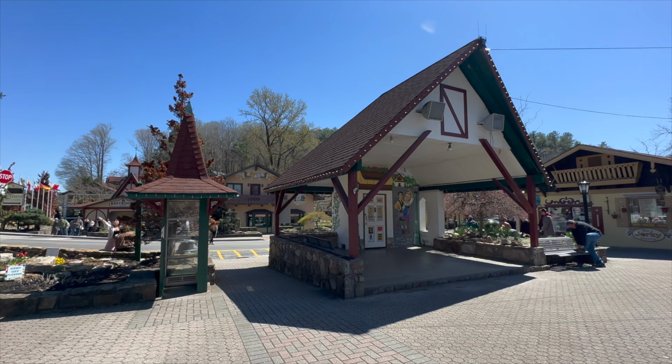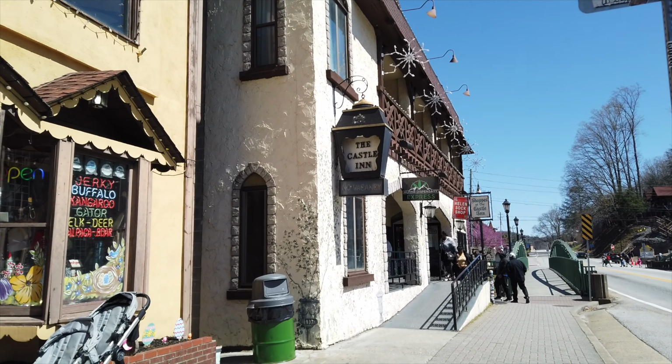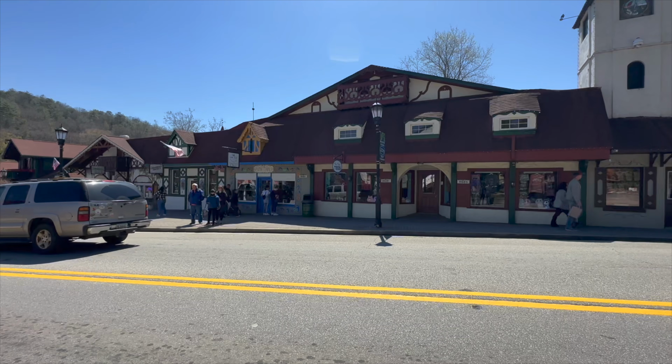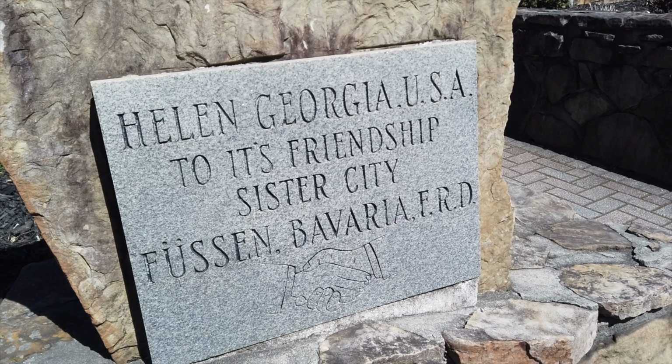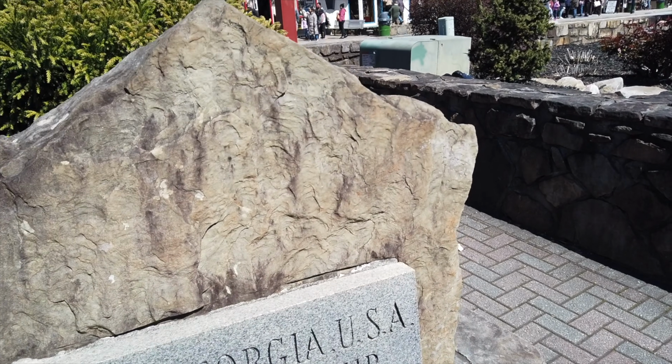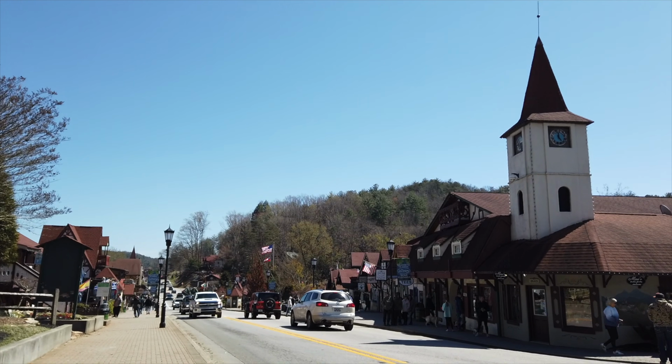As you make your way across the city center, it's like a grown-up Disney World, with countless shops selling everything from German ware to fair foods like candy apples and funnel cakes. The best thing is appreciating the amount of effort Helen put into recreating Bavaria's architecture. It's charming. When in Helen, it would be foolish not to try the German food, beer on draft, and German pastries. Now, there are a lot of different options in town, but these two are solid choices.